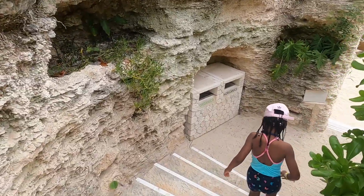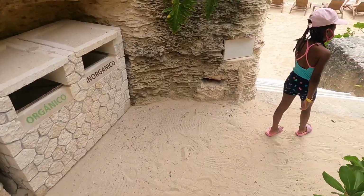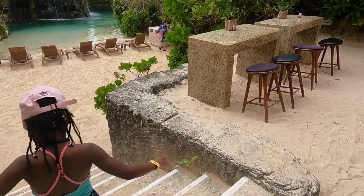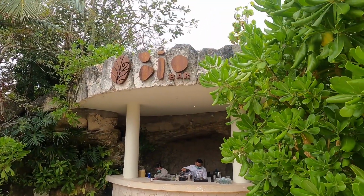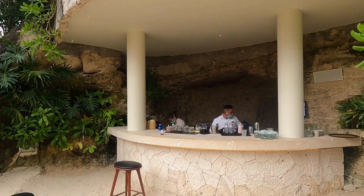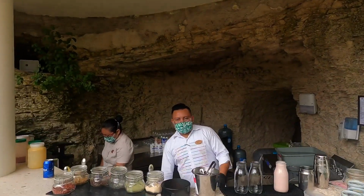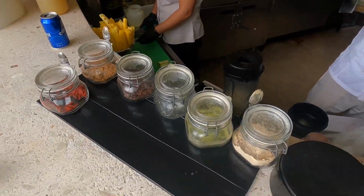Our family is primarily plant-based, so we were really excited about discovering Bio. We missed it the first time we visited Hotel Xcaret, so we were really excited to find out that they offer an all plant-based restaurant, and this is Biobar. They offer quick smoothies and fresh squeezed juices on the go and are open during the same hours as the restaurant.